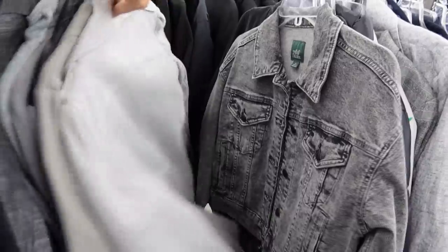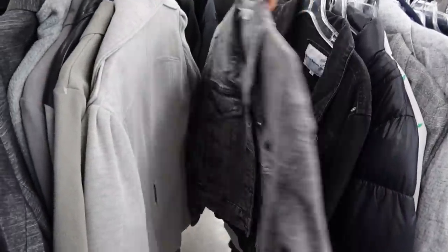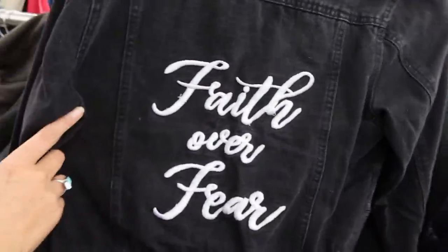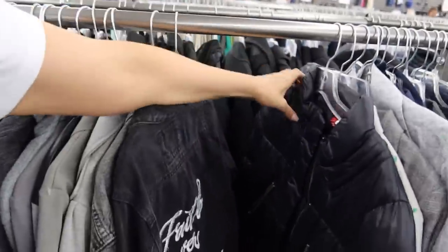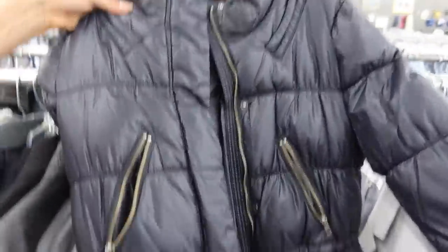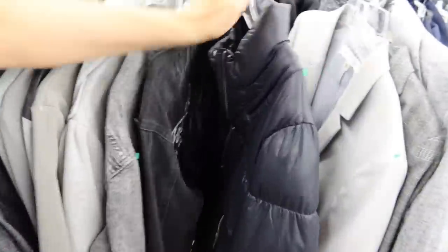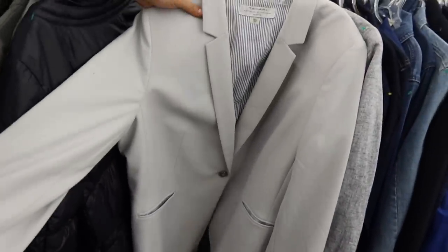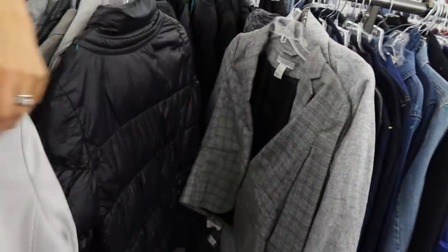Interesting. Kenneth Cole. That's a nice one. This is a Target, Wild Fable. What does that one say? Faith over fear. Okay, which means this person's a big scaredy cat. This is an H&M. Fooling nobody. That's okay. Divided. Tahari. That's a very nice one. You put that on the rack. Rack? Yep. Okay. This is Target.